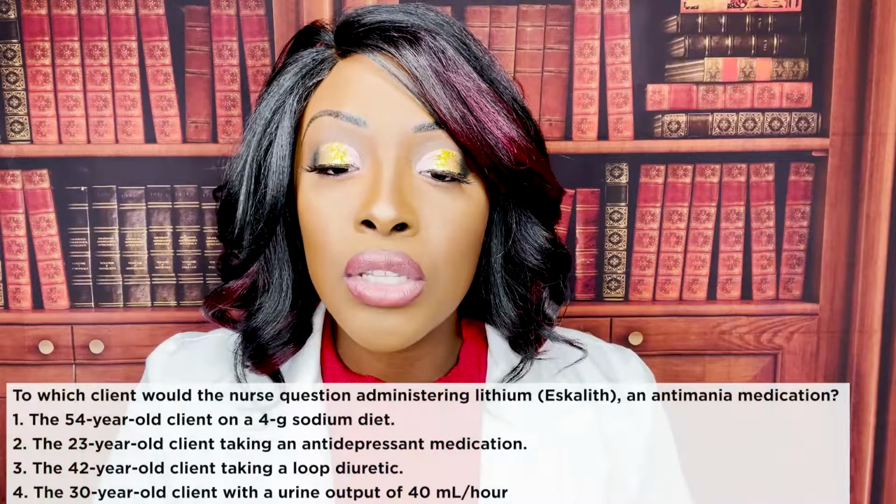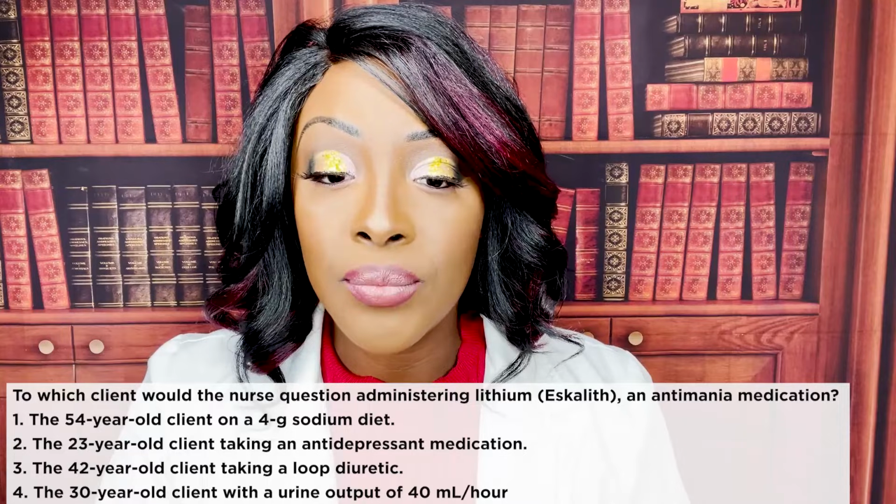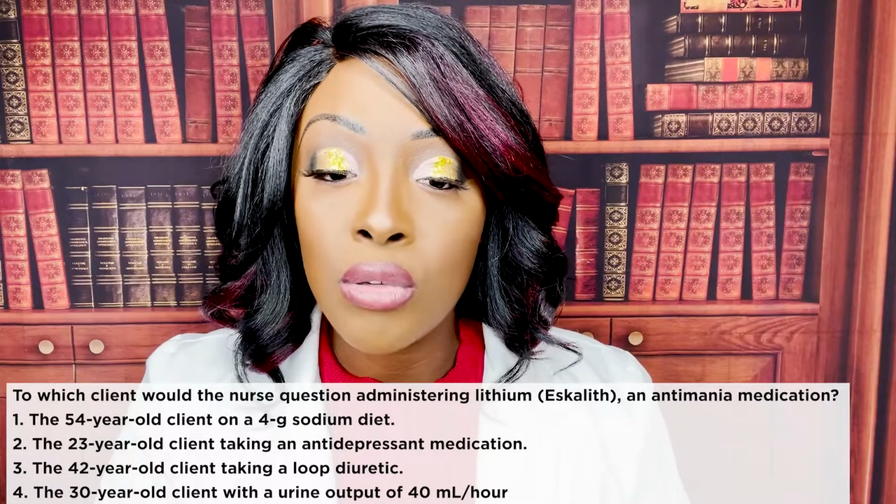To which client should the nurse question administering lithium and anti-mania medication? 1, a 54-year-old on a 4-gram sodium diet.